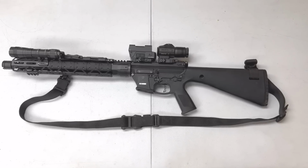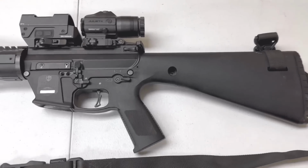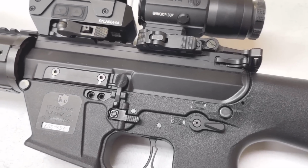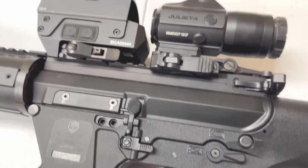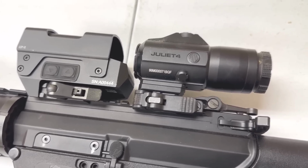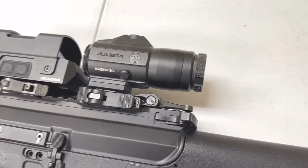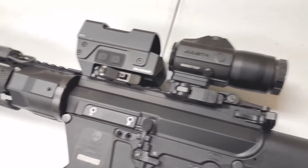This is the PCC I used for Midnight Brutality. It is a KP9 with a recluse trigger. I'm using the Arrow upper with the linkage system, so it does function with the last round bolt hold open with Glock magazines. I have the Lead and Steel Promethean red dot. It has an EOTech style reticle and runs on a CR123 battery. I do have the SIG Juliet 4 magnifier mounted, and I did zero with that, although I didn't use it very much at Midnight Brutality.